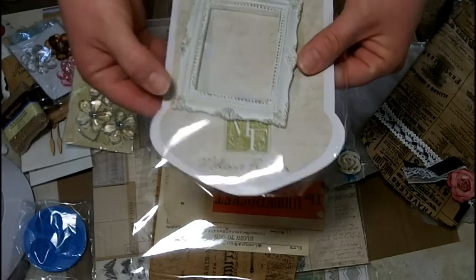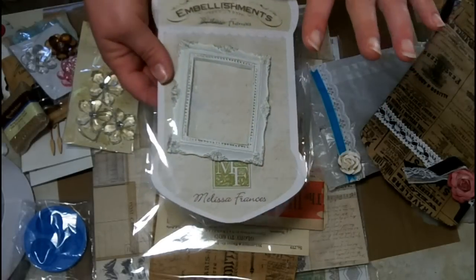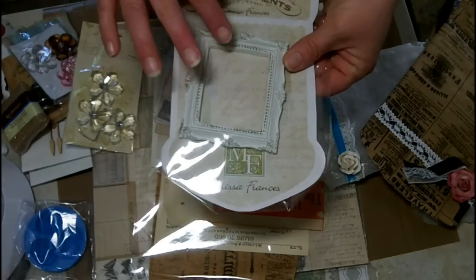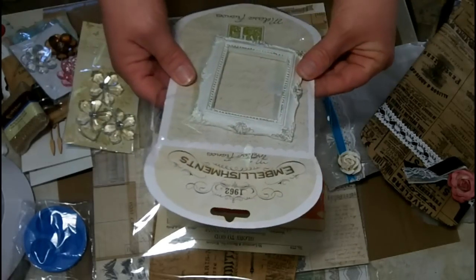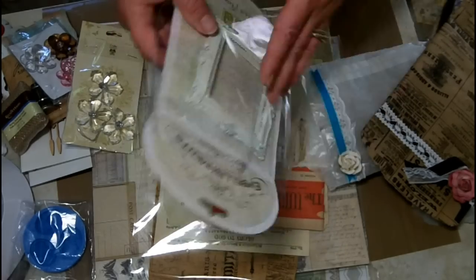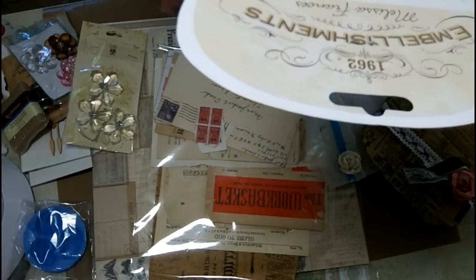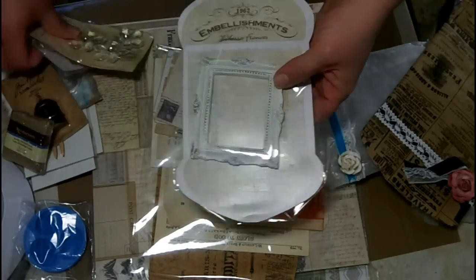I can never get enough of these Melissa Francis frames. And you know what? I can't find them here. And I don't do a lot of online ordering. But, oh, I said I wanted these. Oh, my goodness. And she listened. Oh, I love it. This is the Melissa Francis resins. And let's see here. Oh, love it.